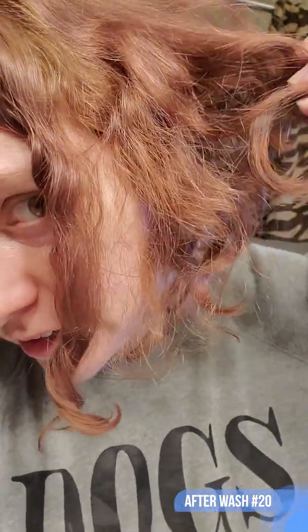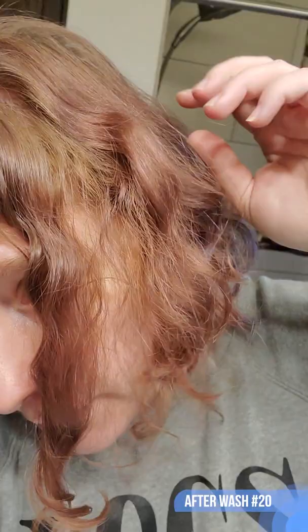Okay, this is it, the last one. I officially give up in terms of the fading process. There is still some pinkish tones you can see compared to my natural color. I have lost track of how long this has been. I didn't take some videos because it felt like it wasn't doing anything. But I'm done because I want to dye it again. But I'm gonna say it did stick around.